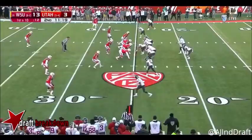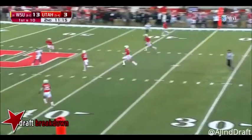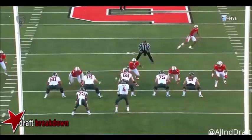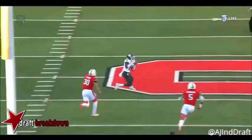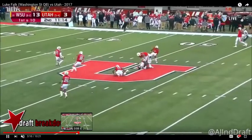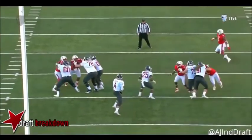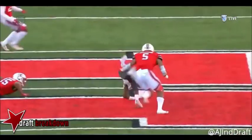But, I certainly see with Luke Falk a developmental guy who can make throws, and who has the potential to become a franchise quarterback. Okay? Because frankly, this is the best pure thrower of the football in this class, also in last year's class. So, I mean, look at that throw.